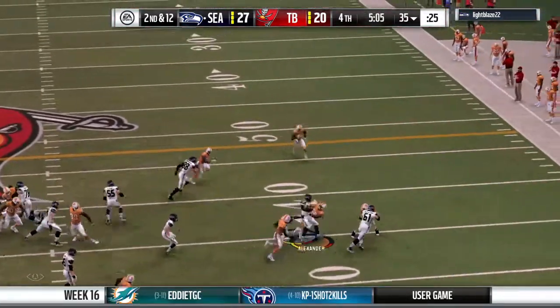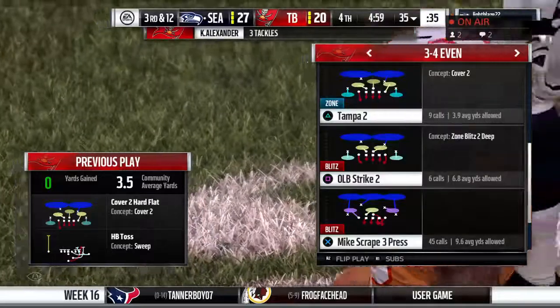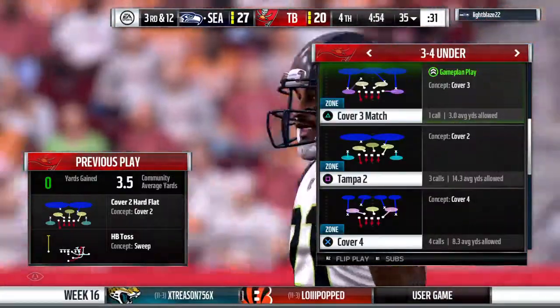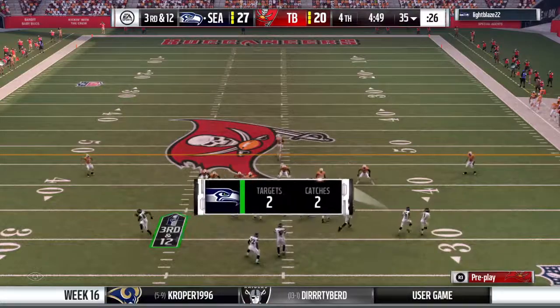Now they'll run it on the toss. Looking for a crease, can't find one. Stopped at the line of scrimmage. Maybe a gain of a yard that time, but from the spot, actually no gain. So 3rd and long. And this offensive unit, they have to face a 3rd and 12 now.